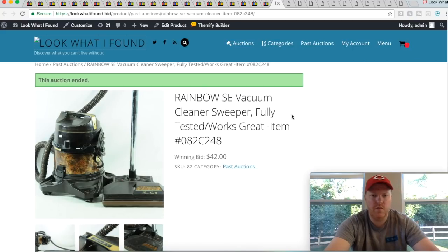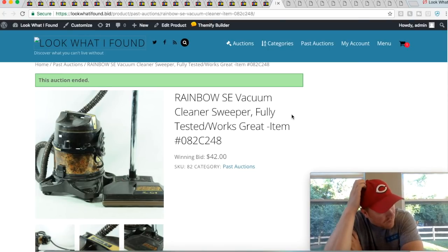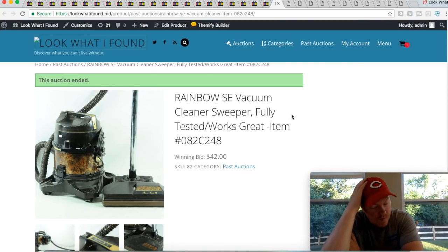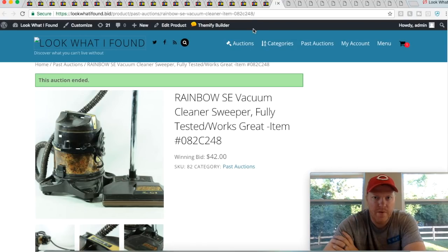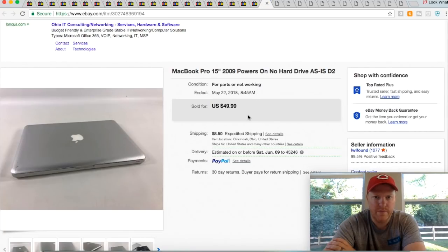The Rainbow Vacuum. You guys have probably heard Lonnie Garage Flips talk about these. I think he's sold quite a few of them. And I think the prices of them vary depending on what model you get. But I think he sold some around $150, $200. They've got some pretty serious value to them. When you look at them, they don't look like anything special. They just look like an ugly old vacuum. But the Rainbow has some pretty good value to it. This one sold for $42, and I'm pretty sure a reseller bought that one to flip it.